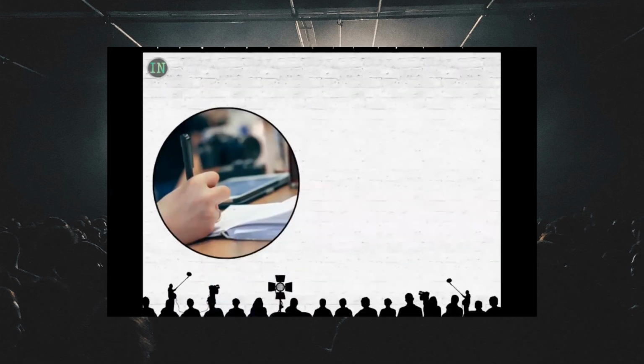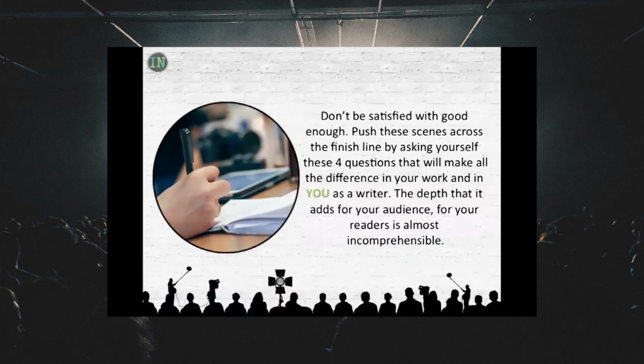Don't be satisfied with good enough. Push these sketches, these scenes across the finish line by asking yourself these 4 questions that will make all the difference in your work and in you as a writer, as a master storyteller. The depth that it adds for your audience, for your readers, is almost incomprehensible. You will be delighted, you will be dazzled, and so will they.